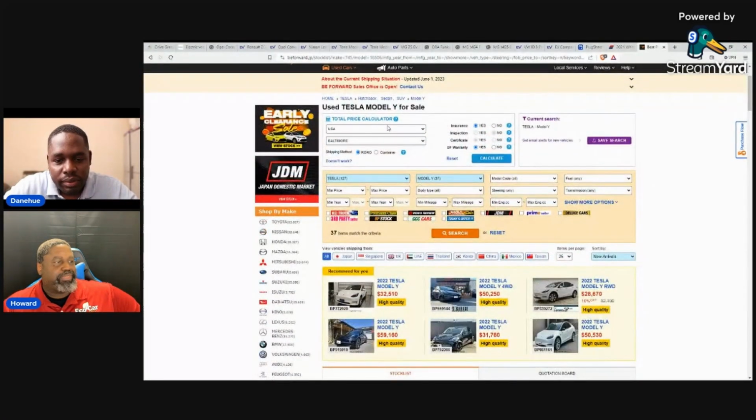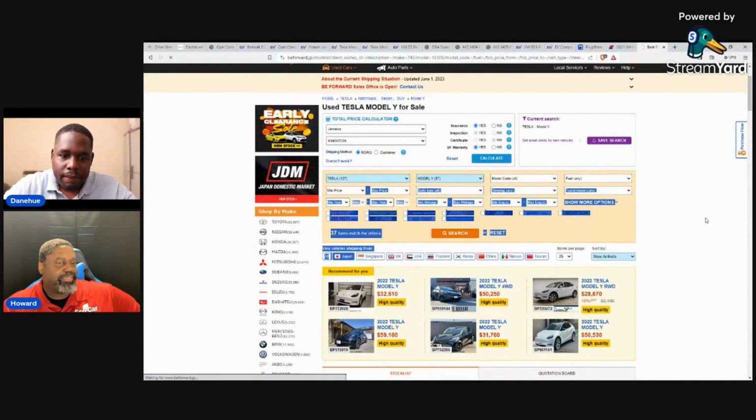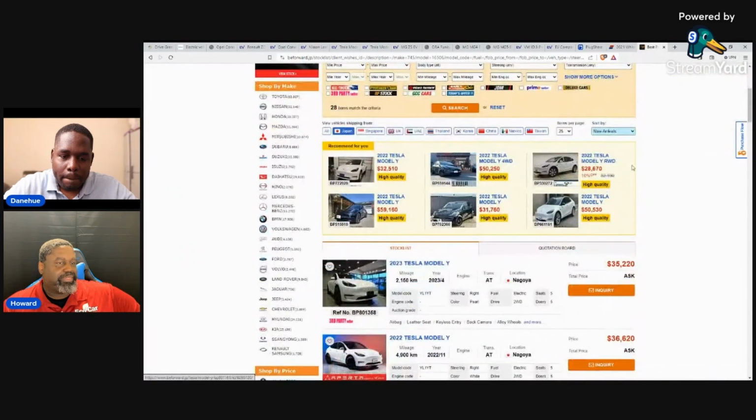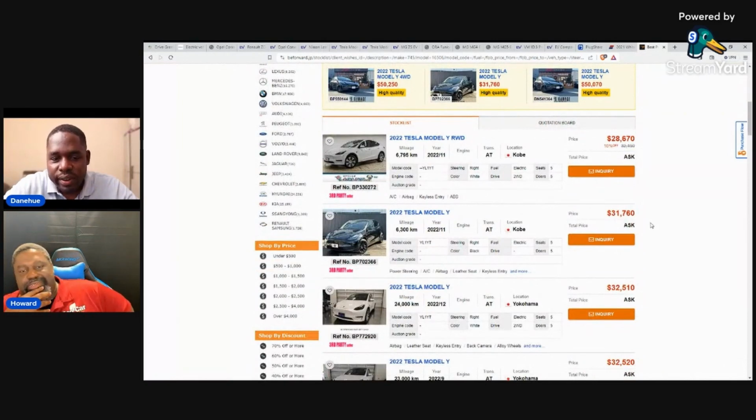So let me say we bring it into Kingston, do the calculation, make sure it's out of Japan only. You're not going to get the zero import duty, but even with that, it's still affordable. If you get it under 3 years, your duty is only like 10%.